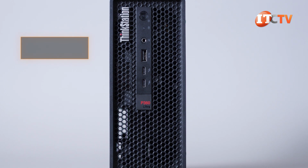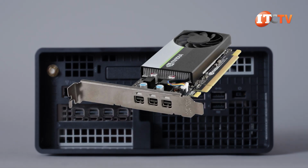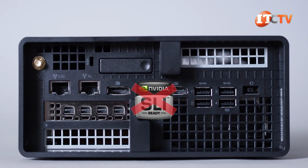Other cards supported include the NVIDIA T1000 with 8 gigabytes of memory and the T400 with 4 gigabytes of memory. The various graphics cards support 3 to 4 display ports depending on your choice. I will mention that SLI is not supported.